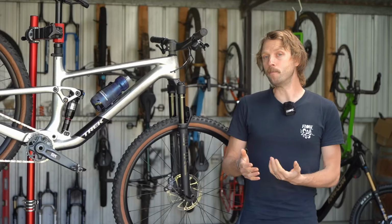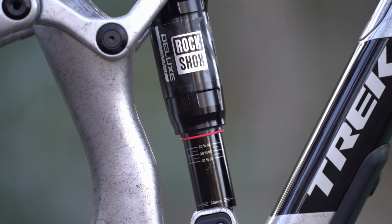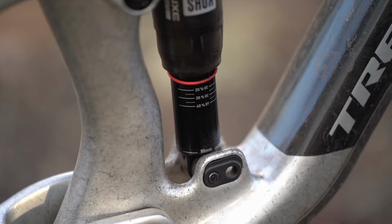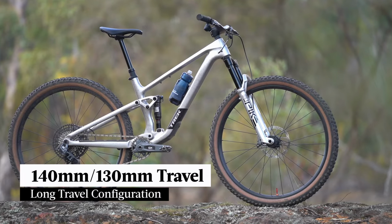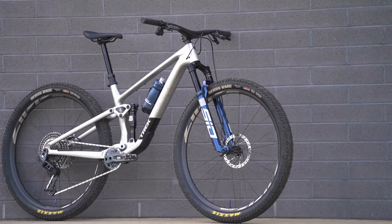Furthermore, you're also able to modify the amount of travel. While the Top Fuel comes fitted with a 50mm stroke shock, it's possible to extend that to 55, which boosts rear travel to 130mm. The frame is also rated for 120 to 140mm travel forks, and you can even set it up as a mullet. That opens a heap of options for bike setup, which I'll discuss in more detail in a bit.